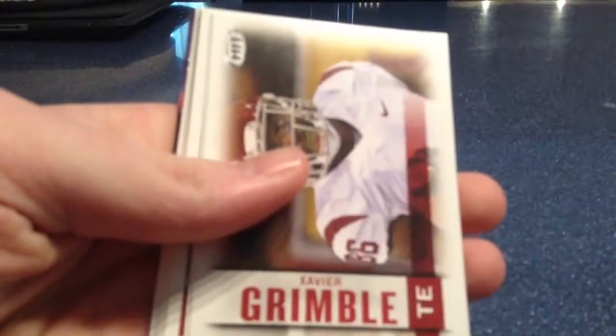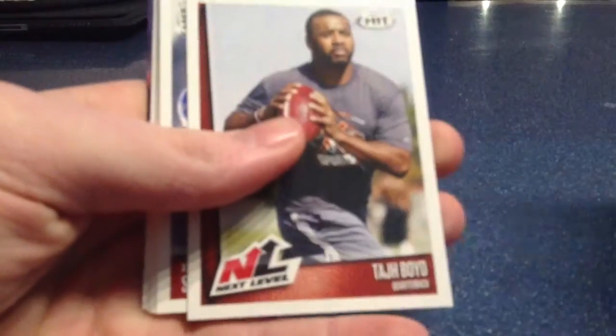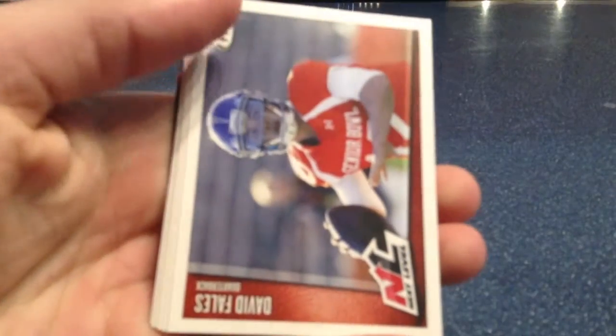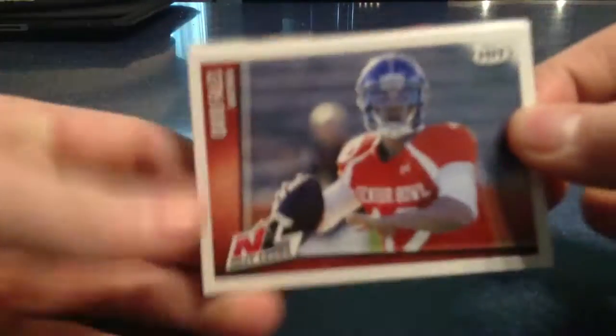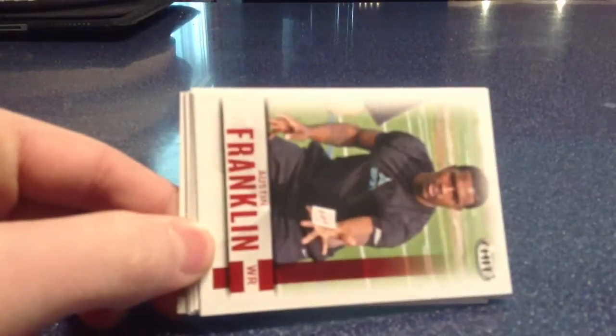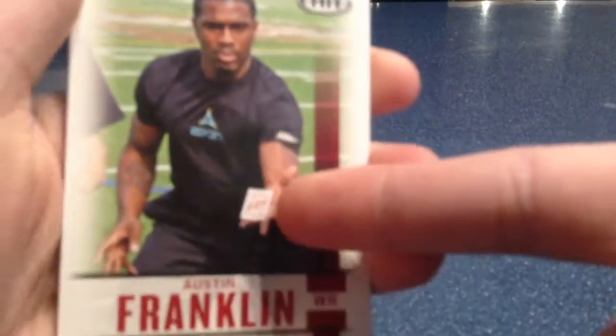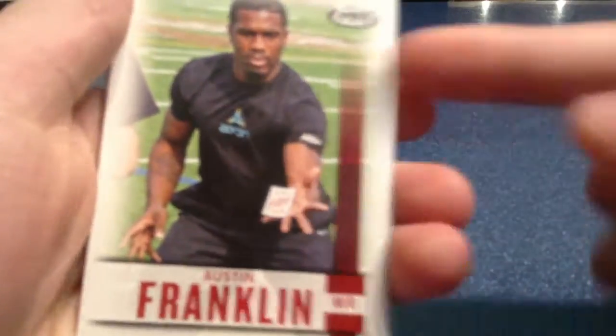And then on to the football pack I got. I did get an autograph out of this. I bought two packs. I got Deion Bailey, Xavier Grimble, Ta Boyd, David, whatever, Austin Franklin. I don't know if it's a short print or not, but he's like catching a card or something. Just looks weird.